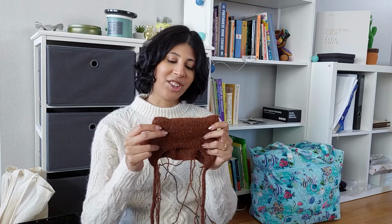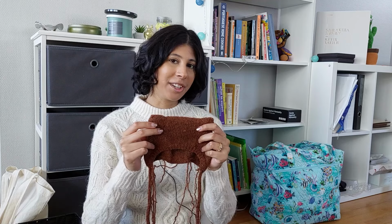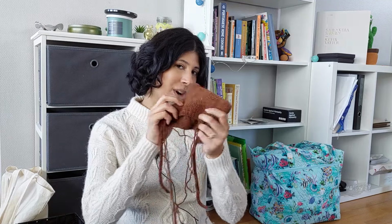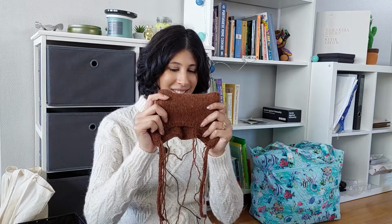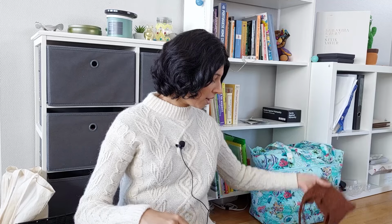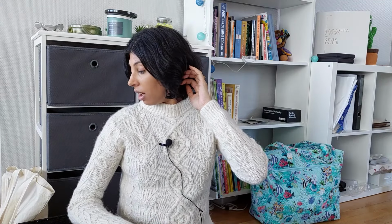And I thought it was just such a good color for the baby bear bonnet, because it's baby bear brown. So yeah, that is the baby bear bonnet. And I just love knitting these little hats, so I will definitely be knitting more of them for baby in the future. Yes. Okay.